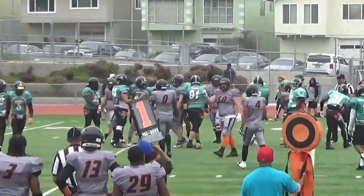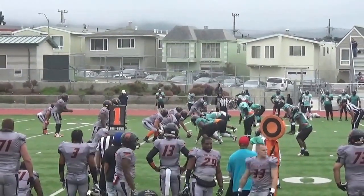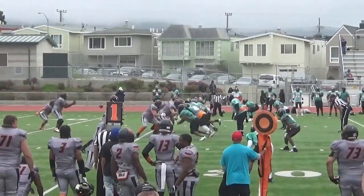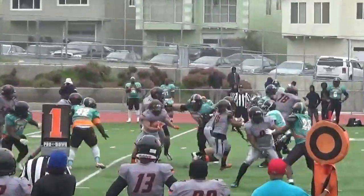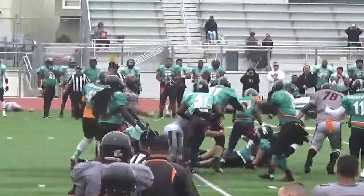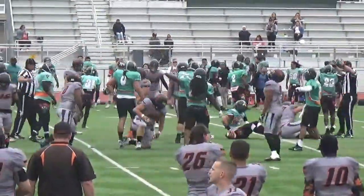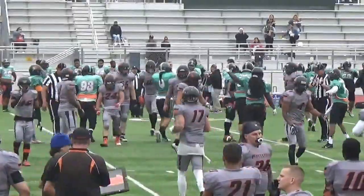Logan Hall is junior chess. Hollis hands off to 24, that's Joe Ramos. Got a lane off the right side, the ball is loose! Picked up by the Outlaws! First and 10, Outlaws!